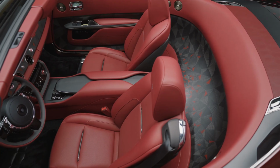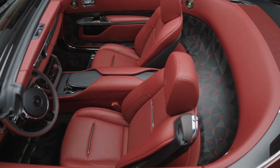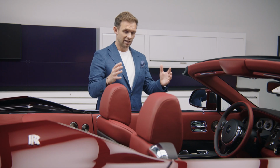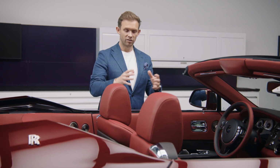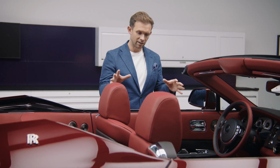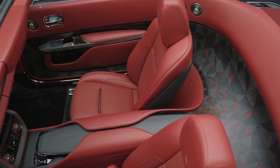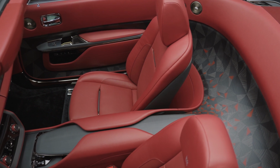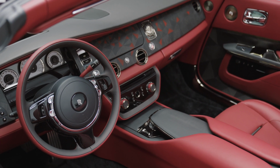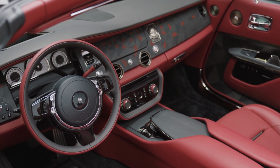Secondly, you can see the center console plinth, this beautiful elliptical element that is more akin to what you would expect to find in an architectural space rather than in an automotive one. And this element sits high, again giving the impression that the occupants are deep down and protected within the cabin space.